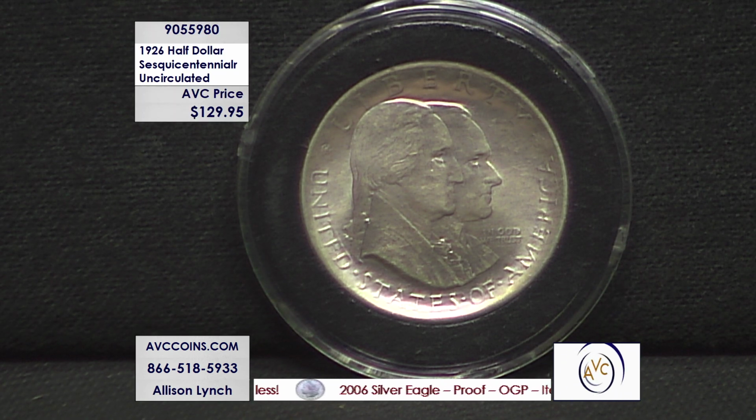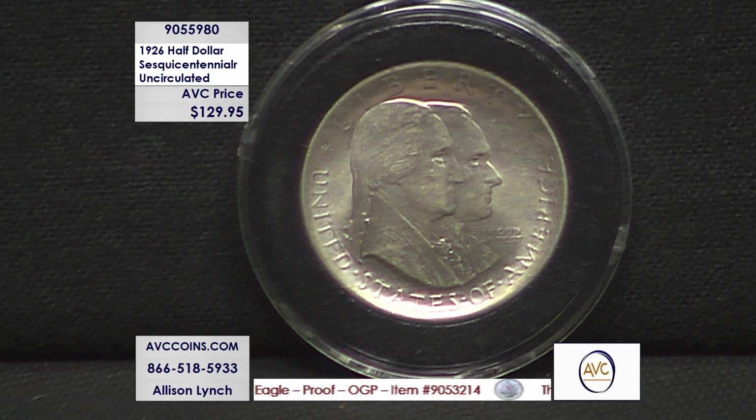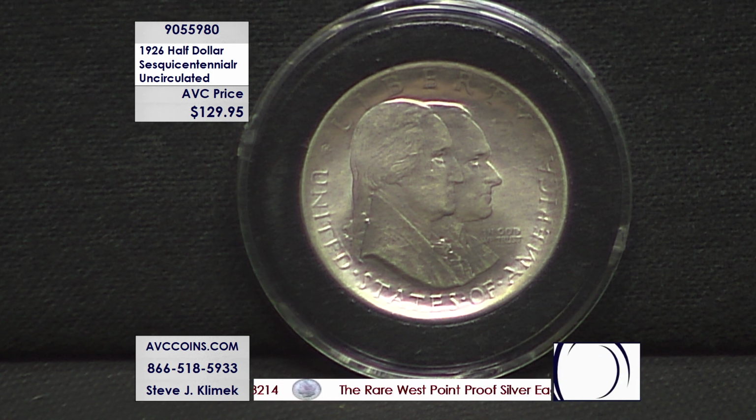You're looking at it, everybody. This coin is special for a number of reasons. Reason number one, there was no Walking Liberty released in 1926, paying homage to this coin. This is for the 150th anniversary of us being us as a country.